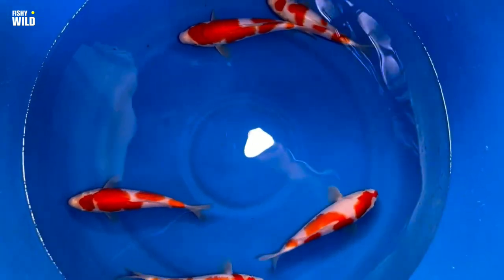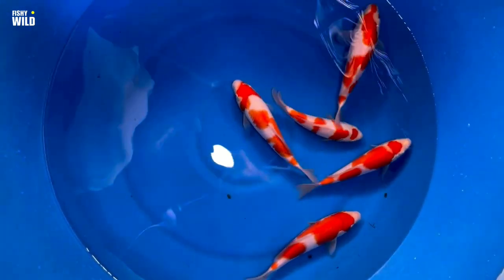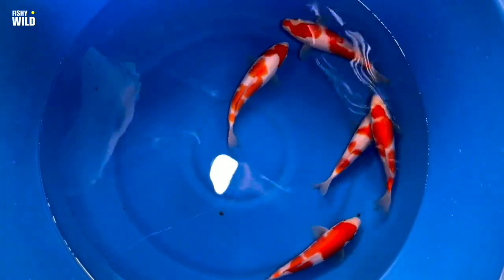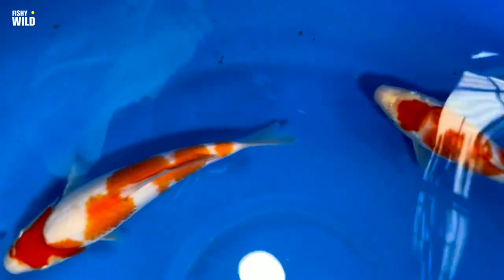Another aspect to look for is the underside of the cheeks of the koi. The profile of the cheekbone should be free of defects. Also make sure that the gill covers follow the same smooth line as the overall head shape, and don't stand proud, bulge or flare outwards just before the body.